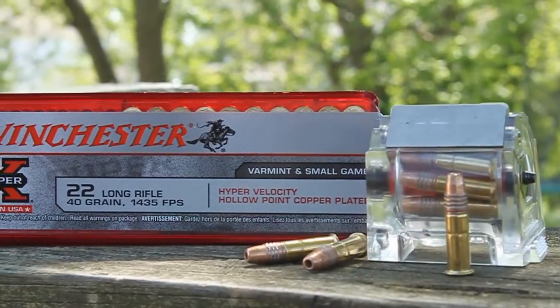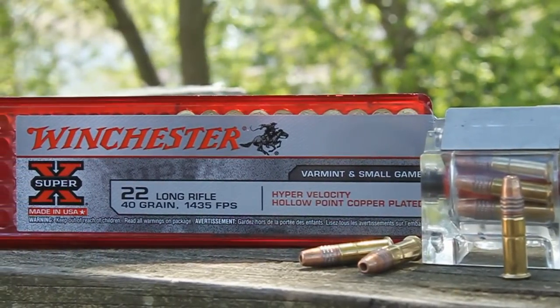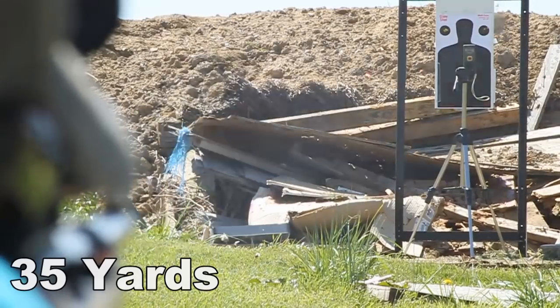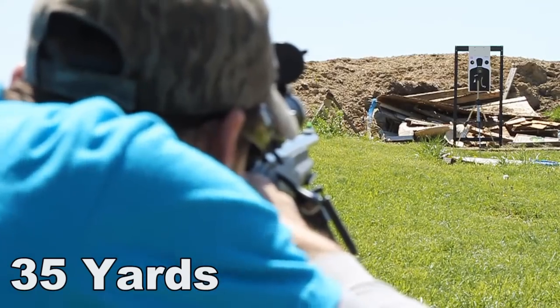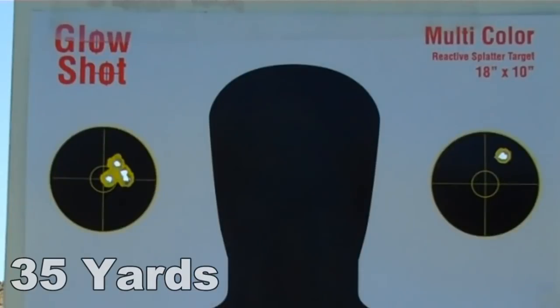The second test will be Winchester 40 grain hyper velocity hollow point copper plated, coming in at 1,435 feet per second. Again, starting off with the 10/22 and a much faster round, it fared okay with one flyer, followed by the American Rimfire, showing slightly better accuracy. Both rifles seem to struggle just a little bit more with the hyper velocity.